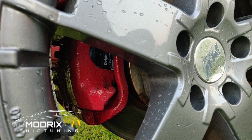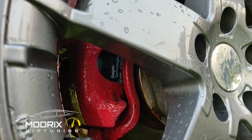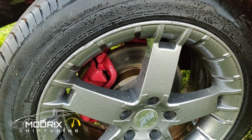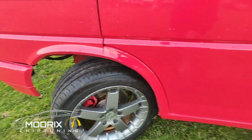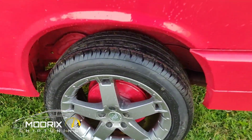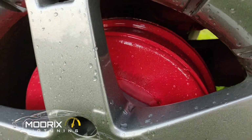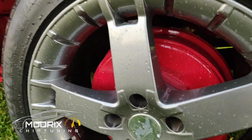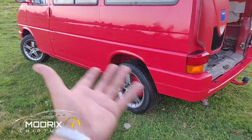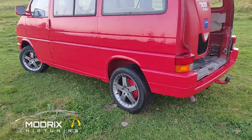We fitted new brake supports and brake calipers, and new brake pads as well. We did the brake system and changed a lot of pipes. The same we did on the back. We changed these for good braking. We did the handbrake. We had very bad corrosion under the car, so we did anti-corrosion.